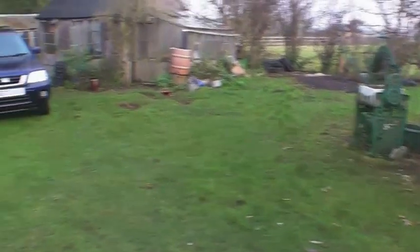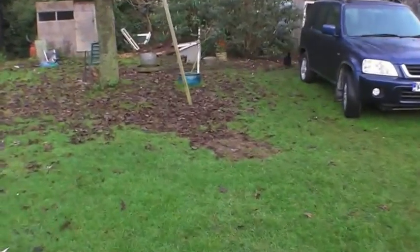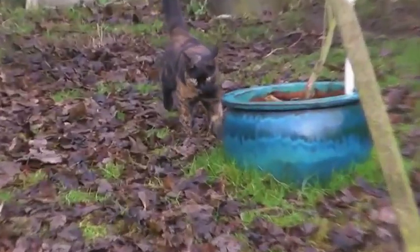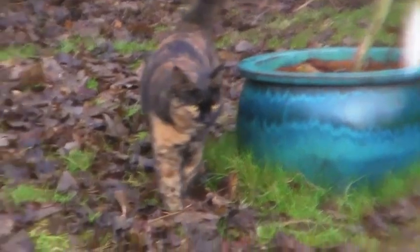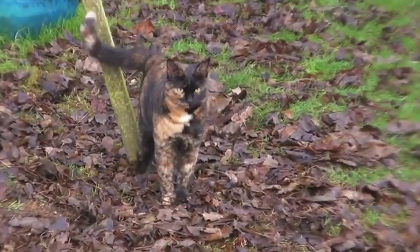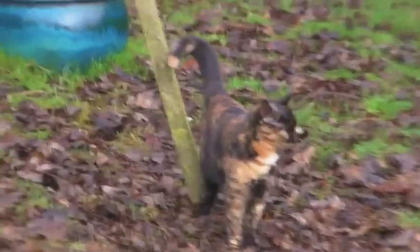Shut up. Here comes little Alice. My little wildcat. Here she comes, not she hide that well. She won't let me touch her. That little sod.